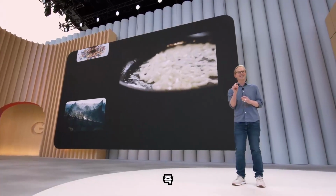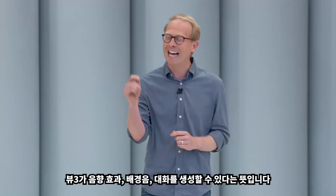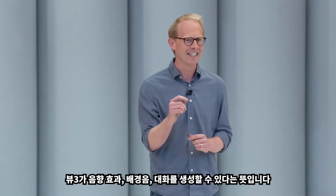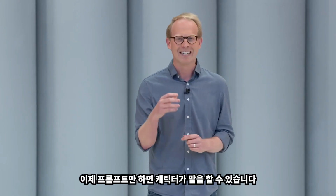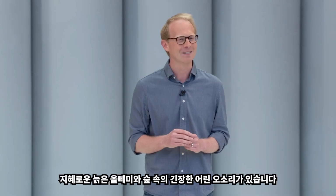That means that VEO3 can generate sound effects, background sounds, and dialogue. Now you prompt it, and your characters can speak. Here's a wise old owl and a nervous young badger in the forest. Take a listen.